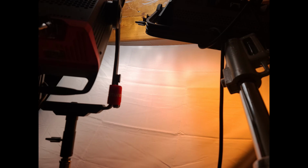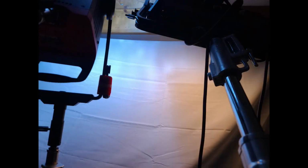So when I balance my camera for the daylight bulb, the sheet on the left looks white because it's balanced for that color temperature of light. Now, when I balance my camera for the warmer tungsten bulb, now the sheet on the right looks white and the daylight bulb looks really blue. And those are the same bulbs, so nothing has changed. They're the exact same. The only thing that changed is the white balance of the camera. So your camera can be balanced for whatever you choose, and that's totally fine, as long as all of your lights in your scene match.